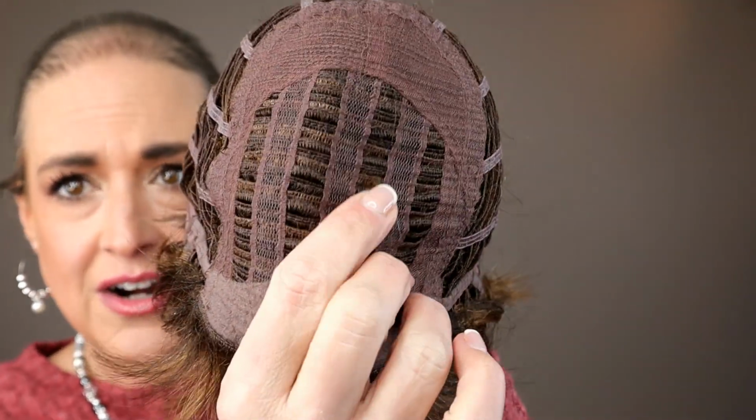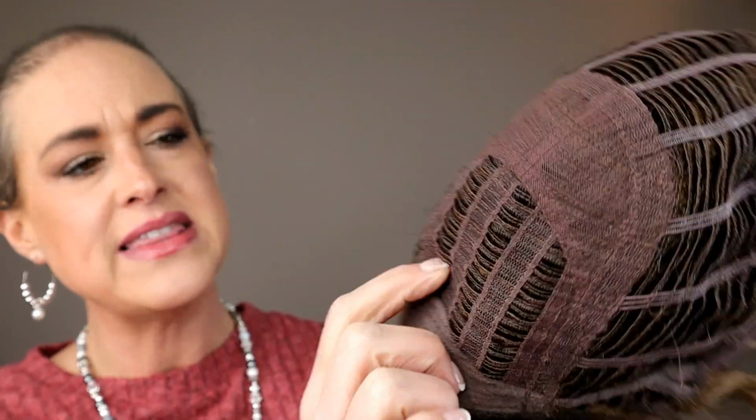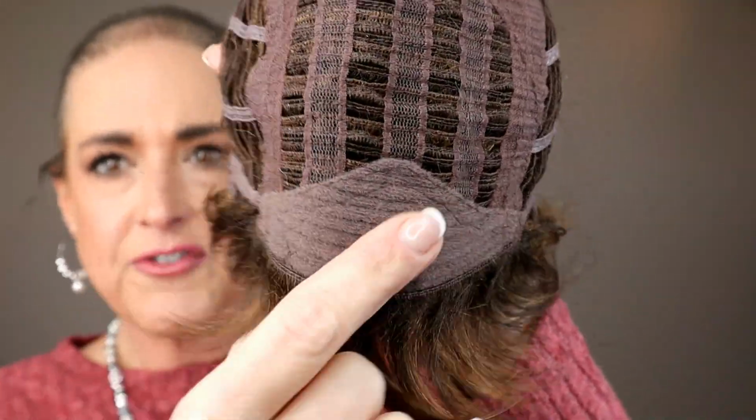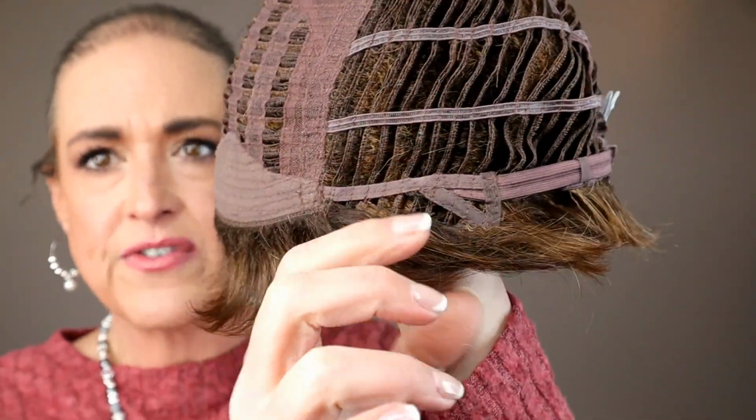Let's take a look inside the cap. I think this is just a real natural density for this length. It's just a little bit of Permatease on the top. And you can see there's no Permatease right here because there's some open wefts right there. This is kind of where the Permatease lives, around the perimeter. There's that soft material on the front. We've got open ear tabs with a lot of hair sewn in for really good coverage on the sides.